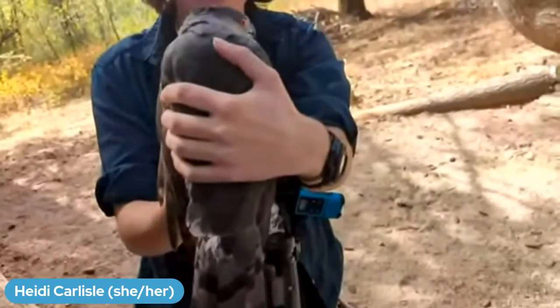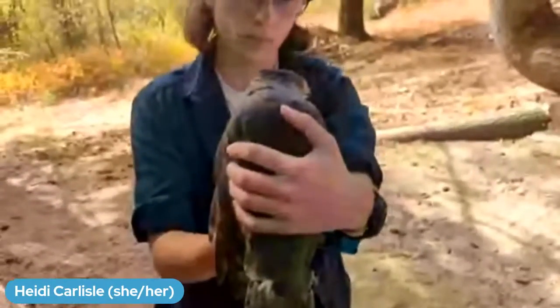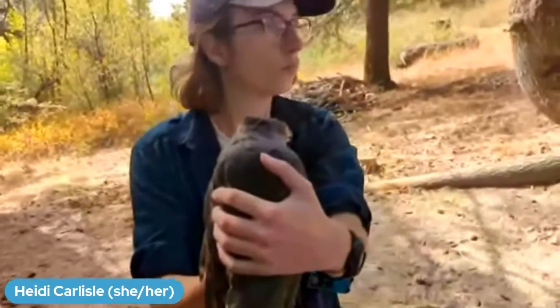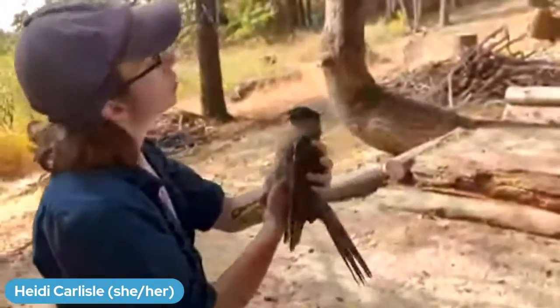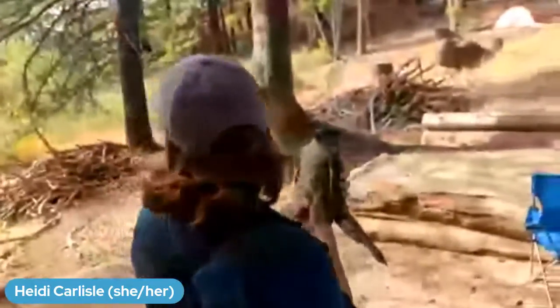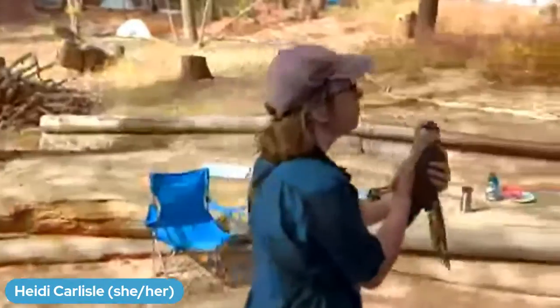The little sharp-shinned we have is a young bird, so you guys will get to see the coloration of a young accipiter too. So, do you want to give her a toss, Lucian? I think right here is pretty. Yeah. I want to send her to the songbirds. Okay.